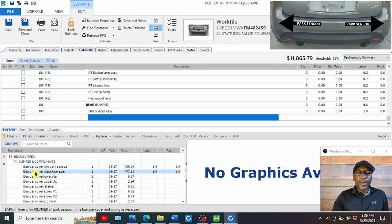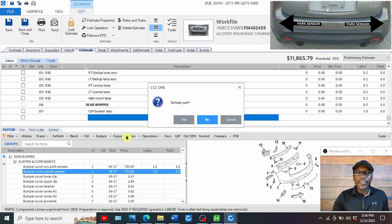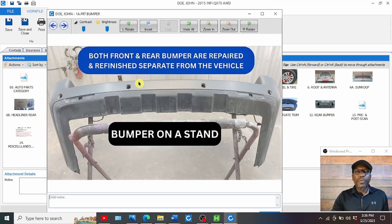But then we're going to go here. We're going to choose our bumper cover with sensors. We need to repair that bumper cover. So let's hit repair. Refinish, remember, means paint. So they're asking us, do we want to paint that rear bumper? That is yes. So it asks us another question, just like on the front bumper. Would the bumper be refinished in a separate procedure from the other panels? The answer to that is yes, but let's cancel that. And let's go look at another photo of the bumper. Remember, both front and rear bumpers are repaired and refinished separately from the vehicle. They repair and paint the bumper off the vehicle.